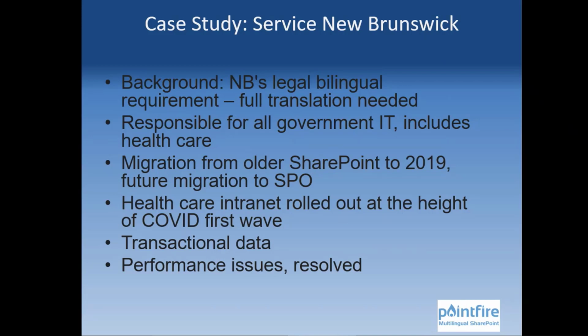And the real challenge in this case was with the healthcare intranet that was being rolled out at the height of the COVID first wave. So just at the time when implementation was going on, as it was going live, the usage went up immensely. And what they're doing in the SharePoint site is some transactional data, very large tables, important things that have to be done, individual cases, and so forth. They ran into some performance issues because we've never done anything with quite such a volume, quite such a large table, which were quickly resolved. But in terms of governance, they were used to it.